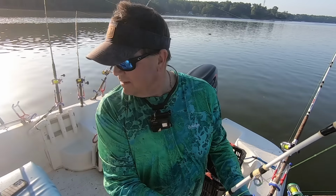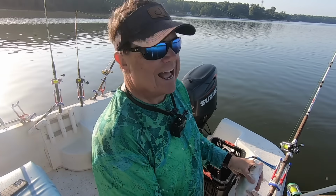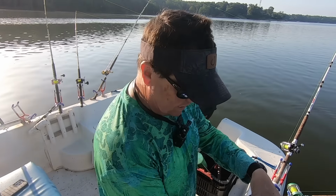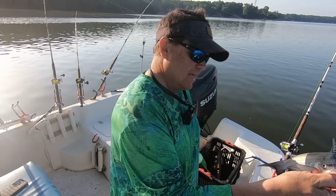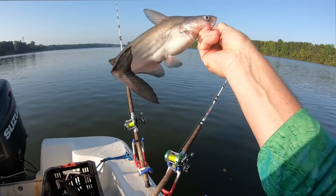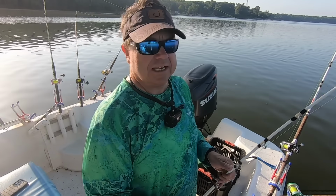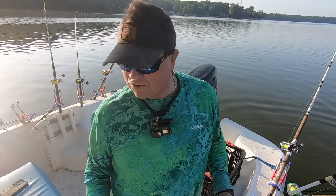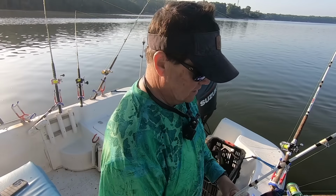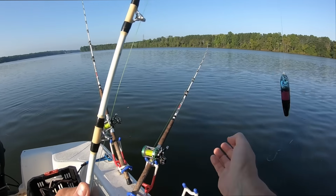I am marking some what I think are decent fish on the screen. I am marking bait. I am marking a lot of stuff, but as y'all have seen, that's what we're catching. Happy to have them. If I was wanting to eat, that would be some to put in the cooler, but not sure. I'm gonna keep dragging through here, see what we can get. Let's get it back in the water.